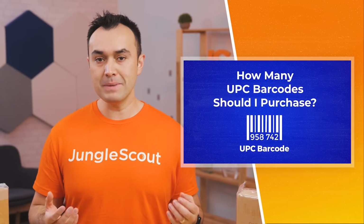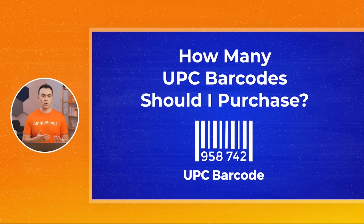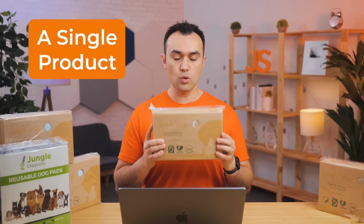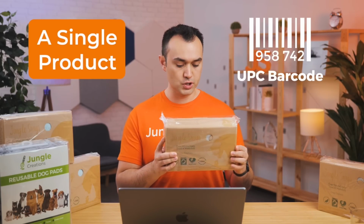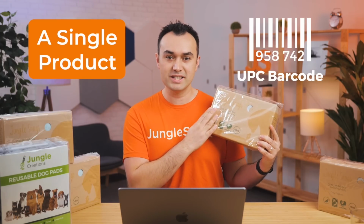So how do you know how many UPC barcodes you need to purchase? I'm gonna break this down because I know there's always a lot of confusion here. So if you're just selling a single product, then you only need one UPC barcode. So let's say I'm just selling these Jungle Snugs. These are baby hooded towels.